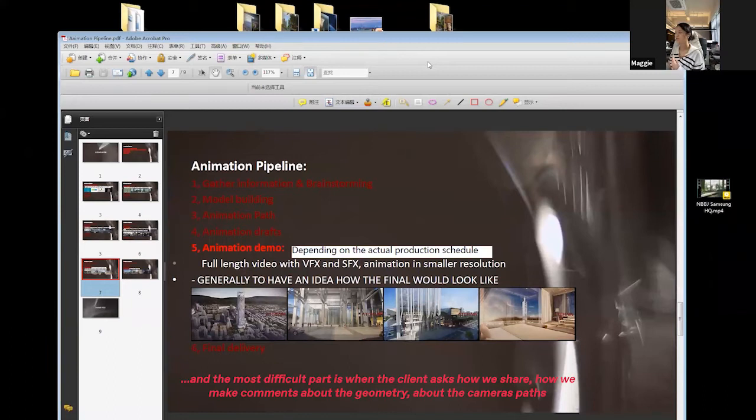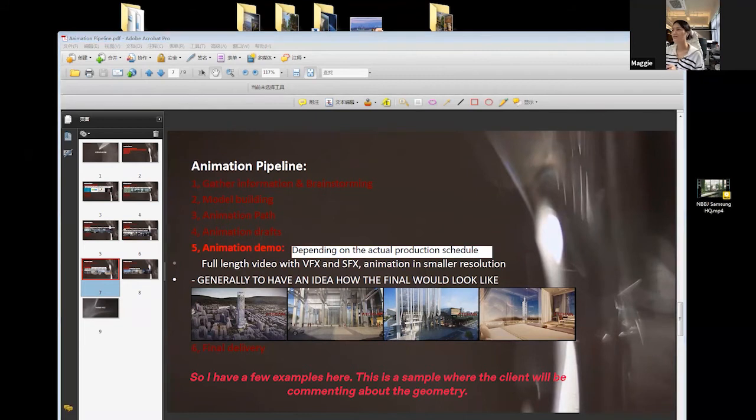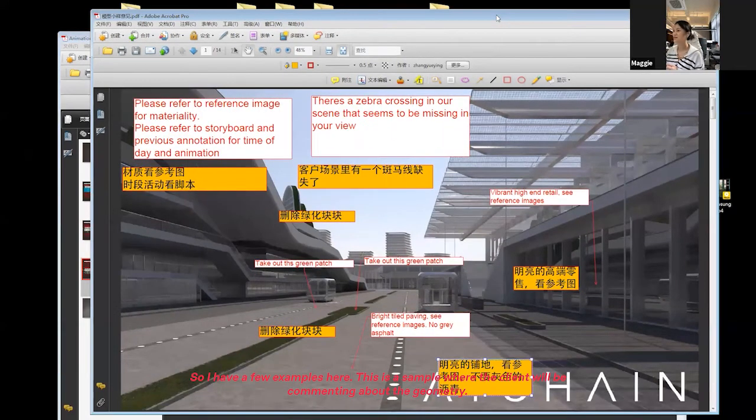And I know the most difficult part is how the client makes comments about the geometry and the camera path. So I have a few samples here. This is a sample of the client commenting about the geometry part. They gave comments based on the screenshot, the model draft still we were sending. They said, refer to the reference image for materiality, and the zebra crossing in our scene seems to be missing in your view. So just to indicate this kind of note.